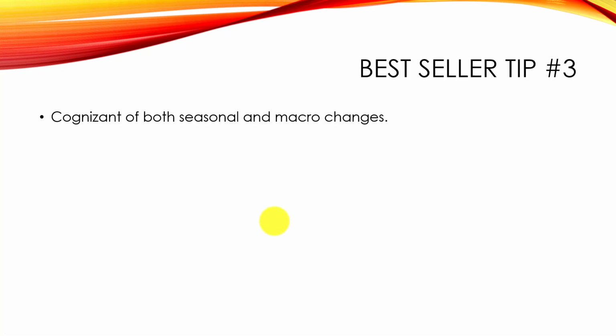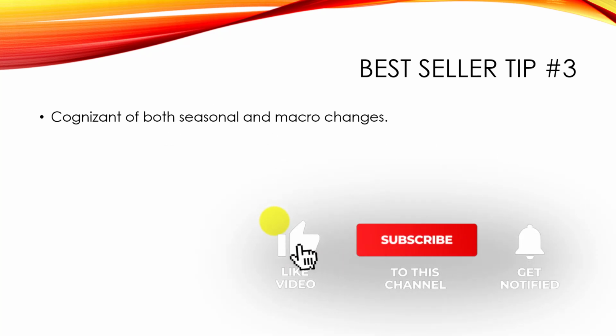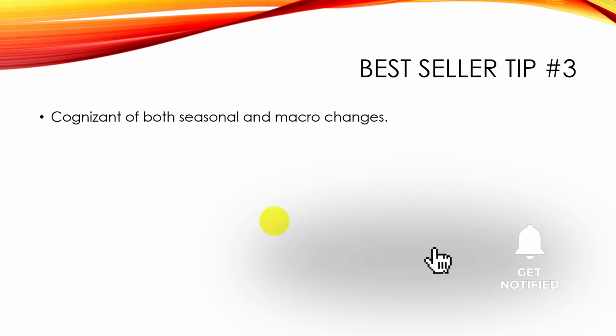Bestseller tip number 3. A very underappreciated fact is that things change in the world of self-publishing drastically, and a lot of influence can come from external influencing factors such as seasonal or macro changes. For example, releasing a Christmas-themed book close to December 25th may be easier for you to hit the bestseller tag than doing it in July.